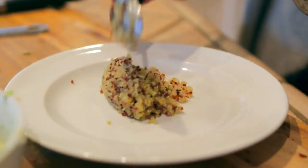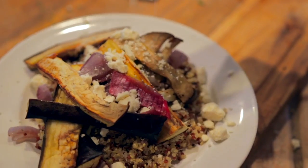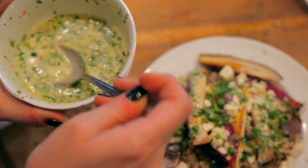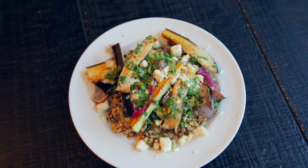So I scooped up the quinoa, the eggplant, and onions. I sprinkled some feta cheese on top, and then I drizzled my sauce. And guys, my mouth is watering all over again. Literally, this was so good, and I'm totally gonna make this many more times in my future.